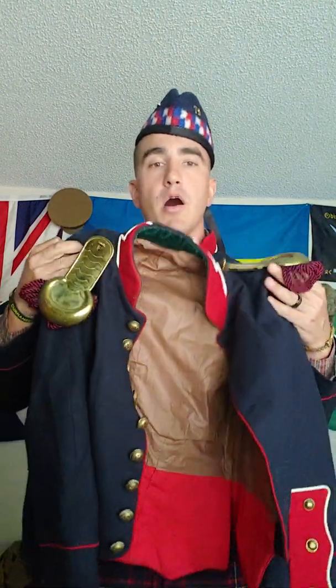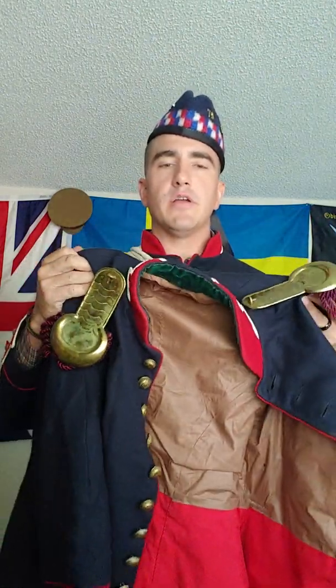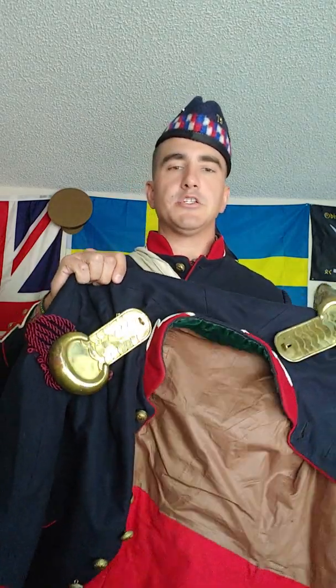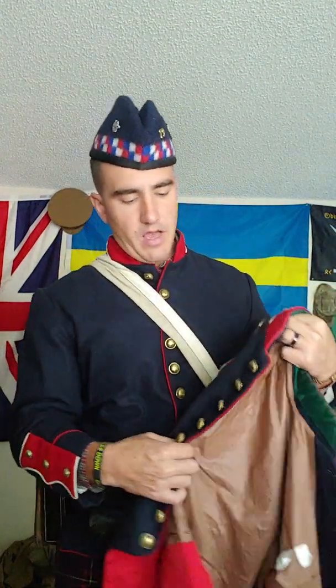Really cool. Unfortunately, this jacket doesn't fit me. This one was made for his wife. The one I'm wearing was made for him, so obviously it fits me, but this jacket was made for his wife, so it's pretty cool. So this is a 79th New York Highlander jacket, early war model. This is something they would have worn at the very beginning and even pre-Civil War. Obviously, you can tell it's got metallic gold epaulets, and some little lace here to make it stand out. It's got a green collar on the inside. Really flashy jacket, very well made jacket. Super pumped, and I'm glad that I got this uniform.